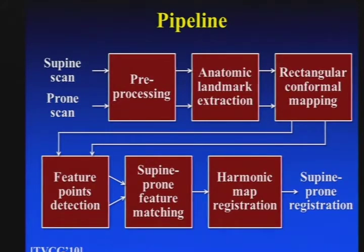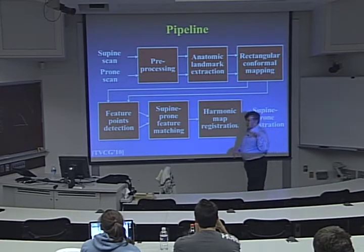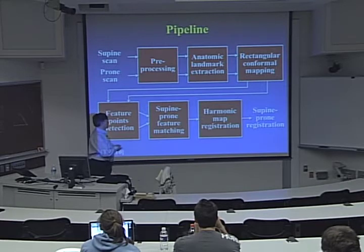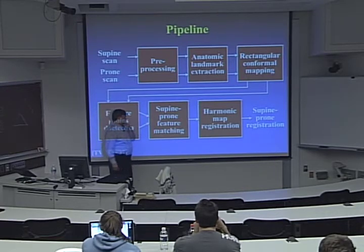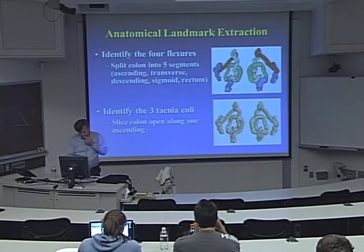So the way we did this, after some pre-processing, we found some landmarks in one and the other one. And we used that to register the two of them and map each one of them to a rectangle. So you map the supine to a rectangle, you map the prone to a rectangle. And beyond that, we have a registration, but it's not a very good one. It's a reasonable registration, but not a very good one. Then we find feature points, which are curvature extrema, and we use that to further register the supine and prone with harmonic map registration, which is kind of quasi-conformal. So you don't really lose any shape structures when you do that. And that's how you get the supine-prone registration.